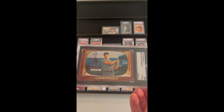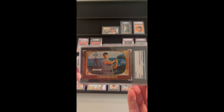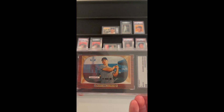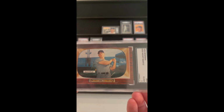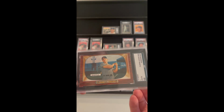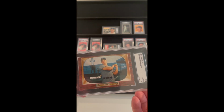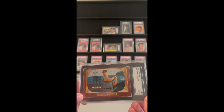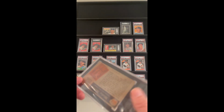This is my 55 Bowman Mantle in an SGC 6. Now, this is a card that I want to get reholdered. I was originally going to send it to PSA, but I'm afraid they might drop it a grade. So I'm sending it to SGC for just a new holder. But I'm going to miss it.